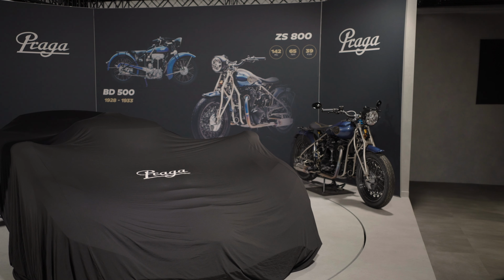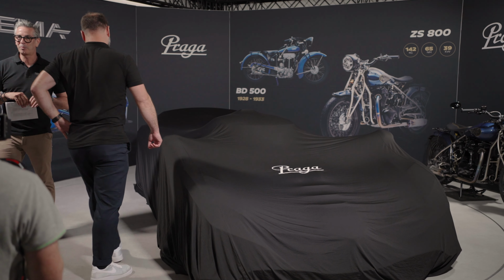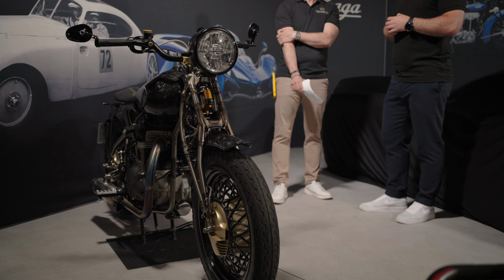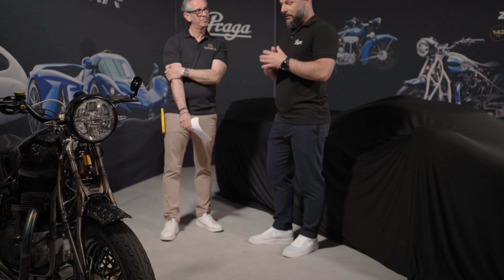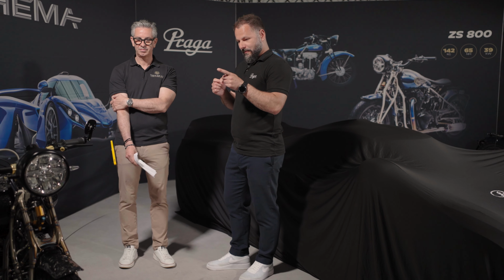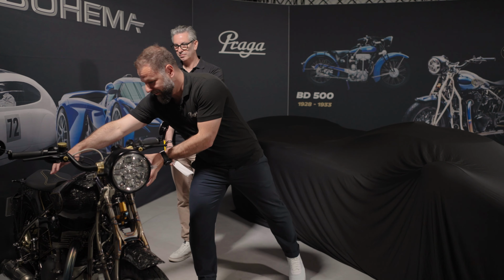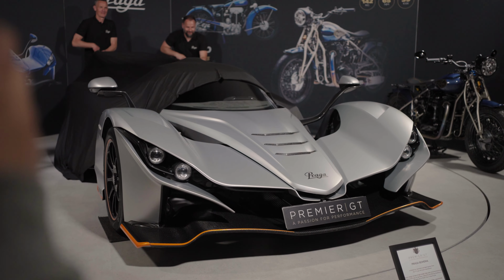I'd like to invite up on stage Ivan. Ivan is the CMO of Praga, one of the key players. We've also got Thomas Wiss today as the owner. It's a hungry parallel twin, really strong, with a beautiful sound. That's why we chose this powertrain. One part of the frame which you cannot see is a duralumin fuel tank. What you see around it is just a forged carbon cover, where you have, ladies and gentlemen, the Praga Bohema.